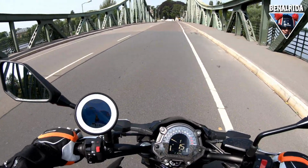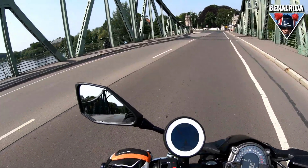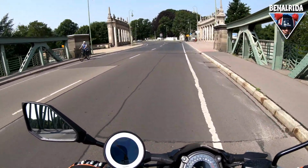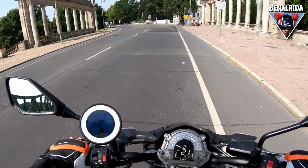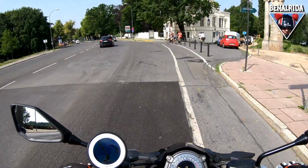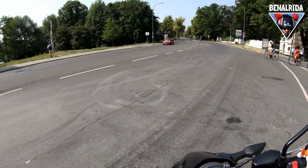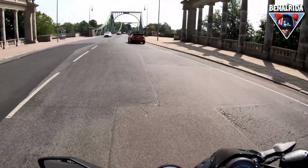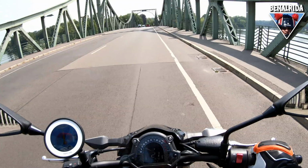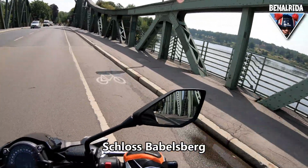This was closed while Germany was separated, and now it's open after the reunification. Now we're into Potsdam already, so let's turn around here. Over there is, I think it's called Schloss Babelsberg. Yeah, I think so.